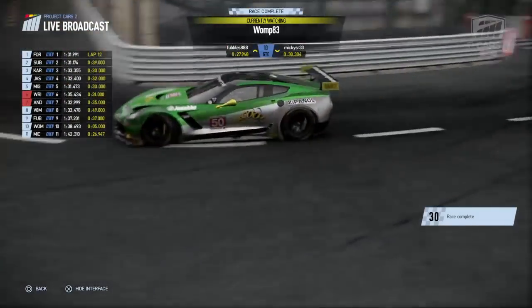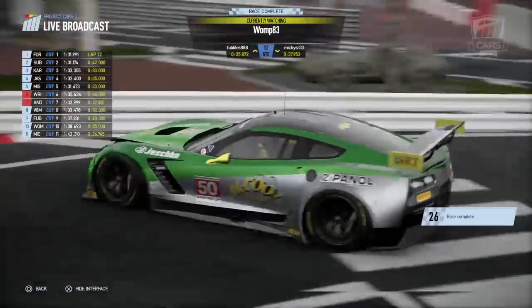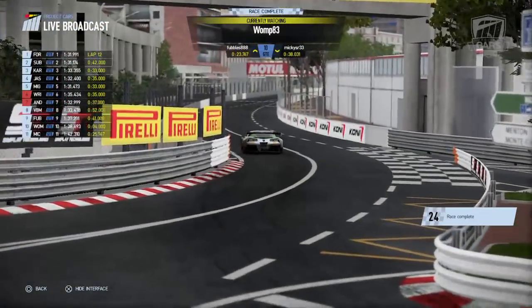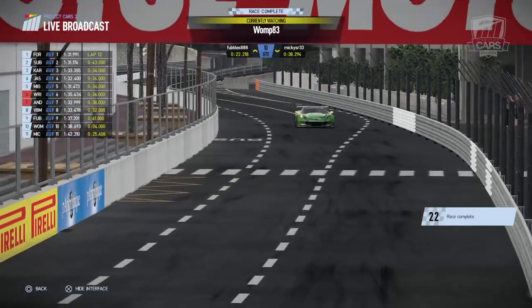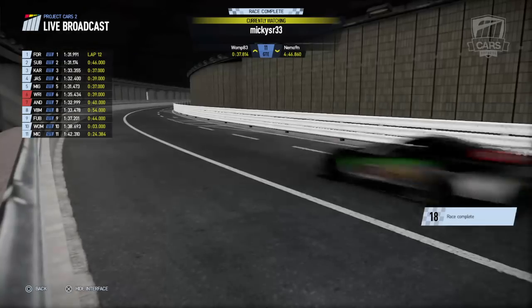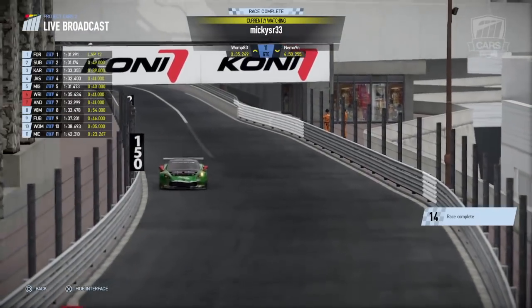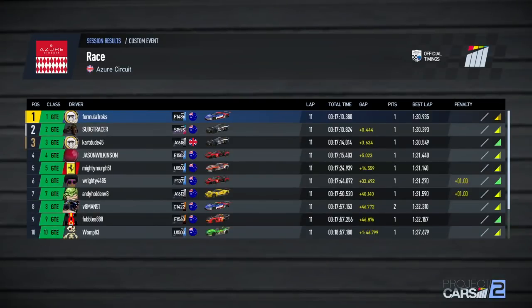So here comes Womp, currently in P10 now. And all getting a little bit sideways there coming out of the last corner. But he comes across the line to cap off. Not a bad result for him as he comes across to finish in P10, Womp. So not a bad effort there. Equaling his best finish from a couple of weeks ago, but not adding to his 2 points so far for this season. But there are the results on your screen.